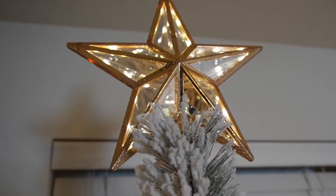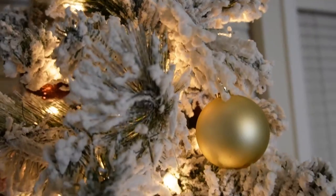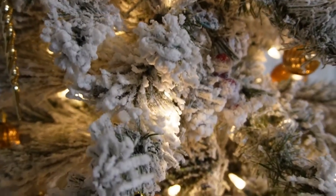I love how it turned out too. It definitely came out great. The star came out way better than I thought. We had to finesse it a little bit, but yeah, it came out good. And it works, and we have enough room for some gifts underneath the tree. So we gotta get a skirt and everything. I wonder if I have a skirt from last year. Probably not, actually. But we gotta get a skirt, and then it'll be complete.